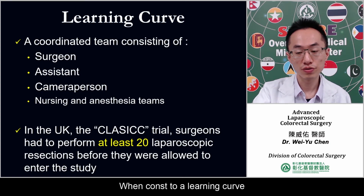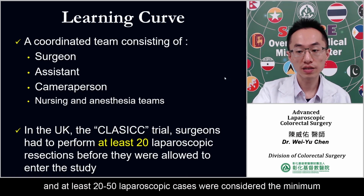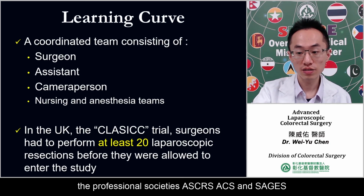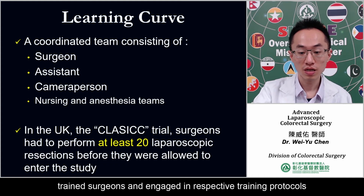When it comes to the learning curve, the steep learning curve was acknowledged through the literature. At least 20 to 25 laparoscopic cases were considered the minimum to achieve basic proficiency in the technique. Along those lines, the professional societies like ASCRS, ACS, and SAGES support the use of laparoscopy for cancer by appropriately trained surgeons and engage in proctoring training protocols.